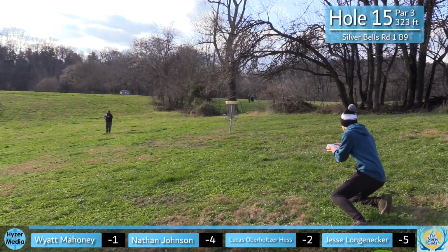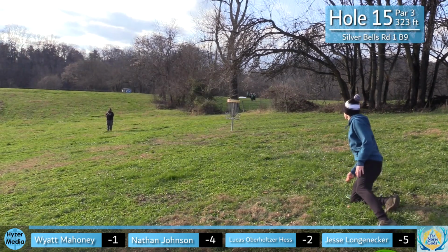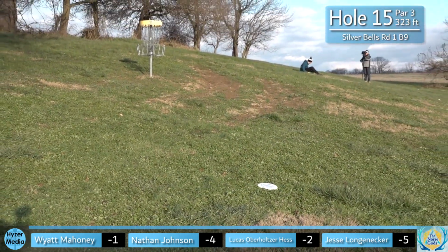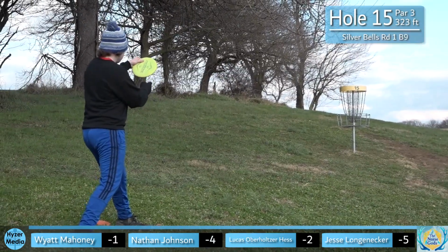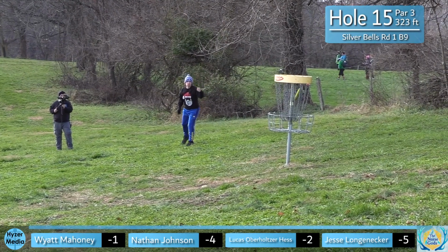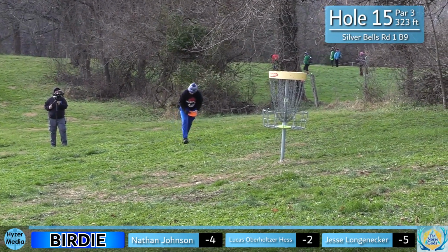So this is a headwind putt. As you can see, the disc just takes off. Jesse's on the ground. We need a reaction compilation from this round, because Jesse and Lucas were cracking me up all day. As Wyatt, that's a great birdie.